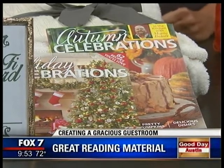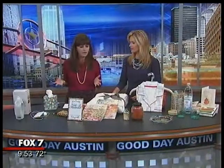And you know what's fun? Collecting magazines from years past and bringing them back out. People love to read magazines that then become vintage magazines.